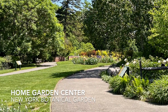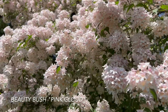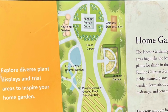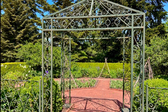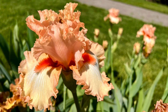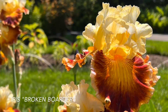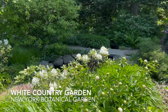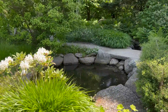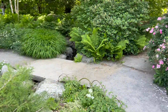The Home Gardening Center offers inspiration and highlights the best new plants for the home garden. In the Summer Garden, the formal design features a symmetrical layout. Clipped hedges, brick paths, and a wrought iron fence add to the garden's formal structure, with a mix of bulbs, annuals, and perennials filling the planting beds. To create a shady woodland in the Country Garden, a limited palette of white flowers and green foliage along with a meandering path and flowing water contribute to a peaceful, contemplative space.